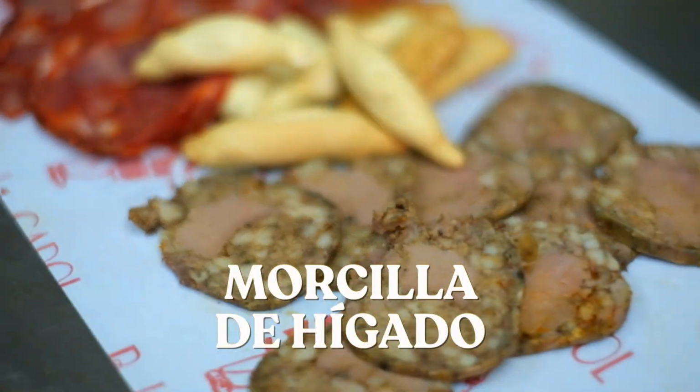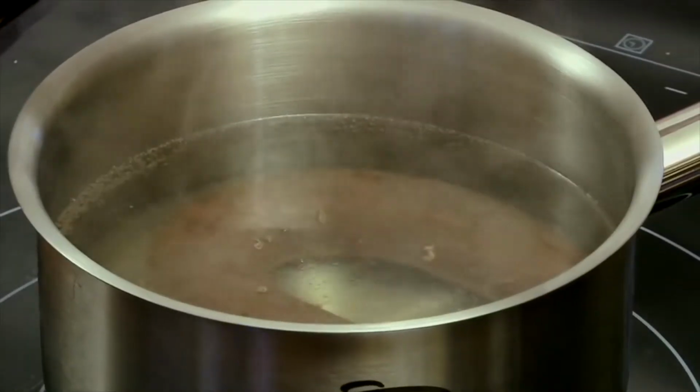Here we have two excellent cold cuts that they have here, apart from the chicharron. Here we have a beautiful morcilla de hígado. That's a black pudding made out of liver. It's strong, has a little bit of a cumin taste, comes from southern Spain as well, and it's one of my favorites. Of course, it's been boiled before, so you just cut it and serve.